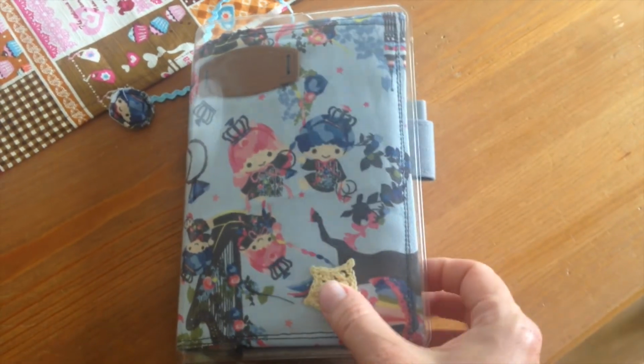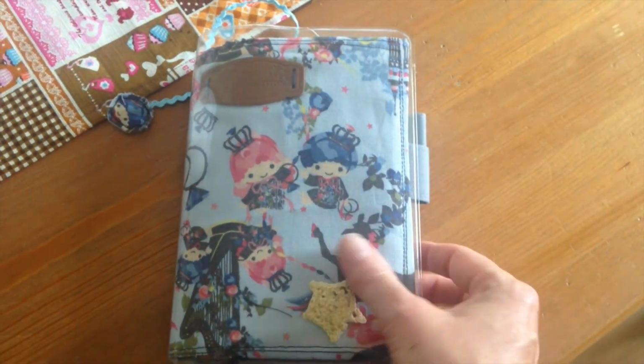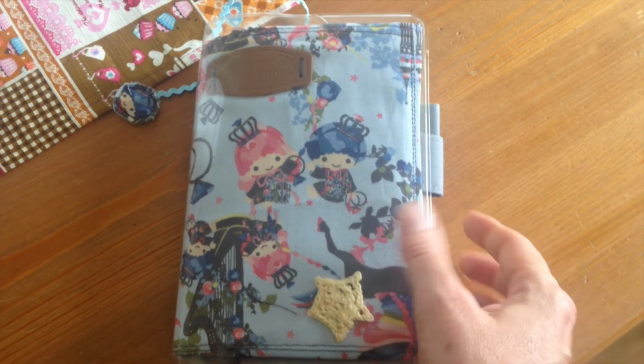I loved the Hobonichi when I first started. I still do. I like it a lot, but I definitely have some thoughts there now that I've been using it on a daily basis for several months since January.